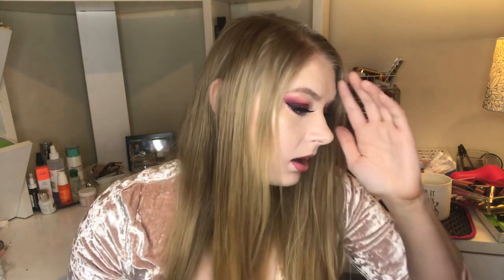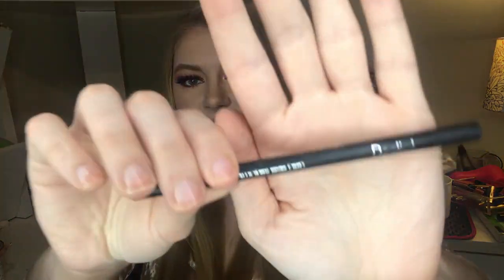I don't like that. Ooh, eyeliner. I have two of these in different colors. This is the Rhode Isle Smoky Eye Pen. It's just a regular old eyelining pen, and it's sharpenable up here. I have one in black and I have one in brown. This is the one in brown.